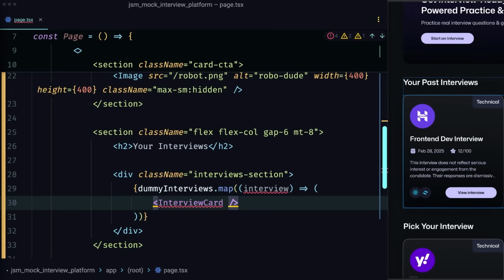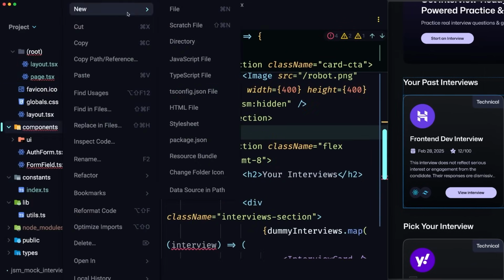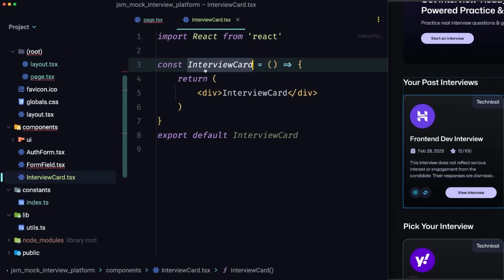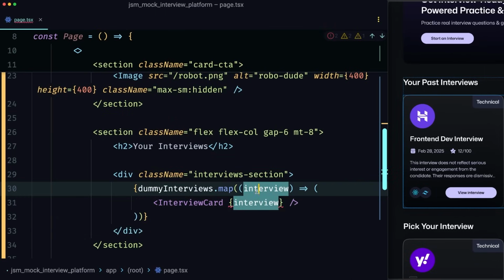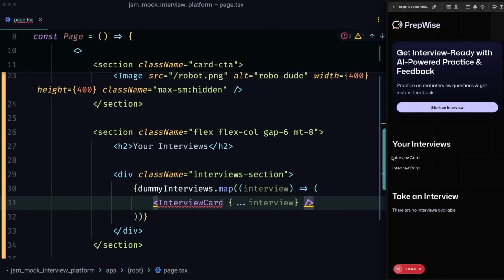So this is a component that we have to create. So let's head over to components and create a new interviewcard.tsx, run RAFCE, and make sure to import it right here, InterviewCard coming from components. To this interview card, we can spread out the entire interview by saying ...interview. So you should be able to see two interview cards right here.